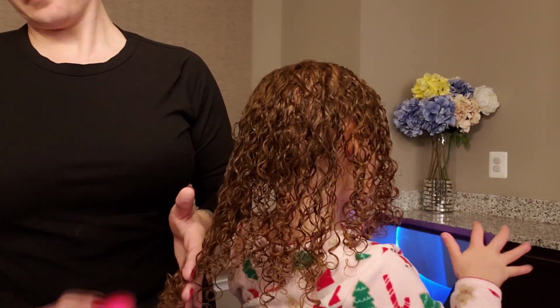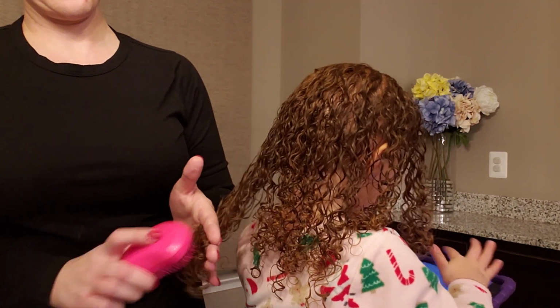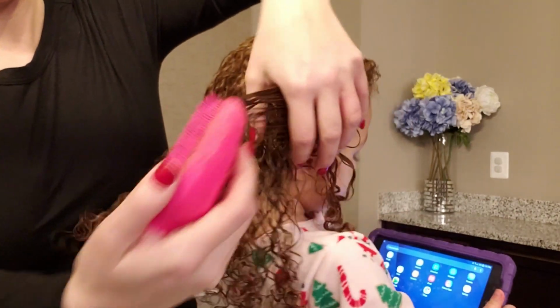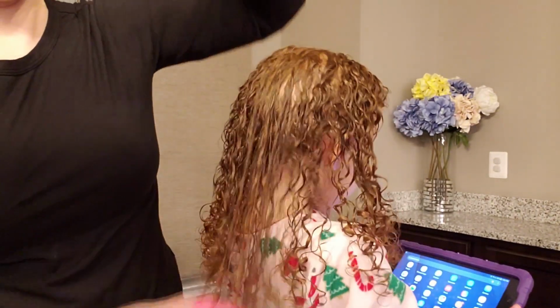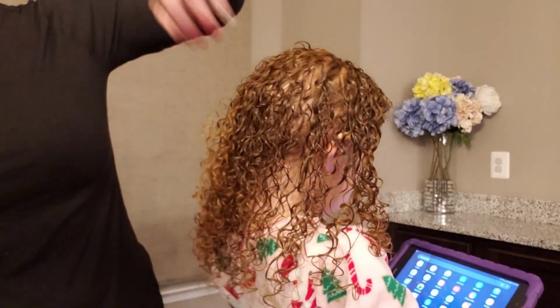Now, this could be while your child is watching a tablet, playing on ABC Mouse, watching TV, playing, coloring, doing anything that will distract them. I'll even limit their tablet time for detangling time. So they know when I'm going to be detangling, they get to watch their tablet. This makes it not so bad of an experience for them and for me, so that they're calm when I'm detangling their hair.